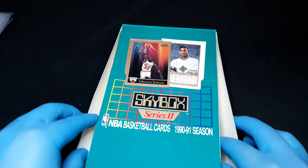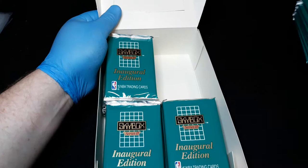36 packs, 15 cards per pack. And we can see how many Jordans we end up with. Some other cool cards in here, but the Jordans is kind of what I'm after, so we will see. I've had luck in other similar packs or boxes like this, usually getting about five Jordans, so we will see what we get here.